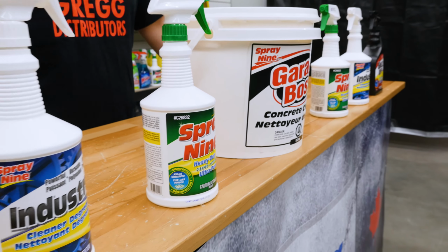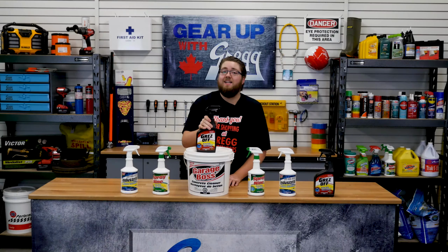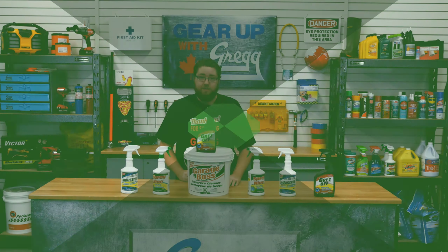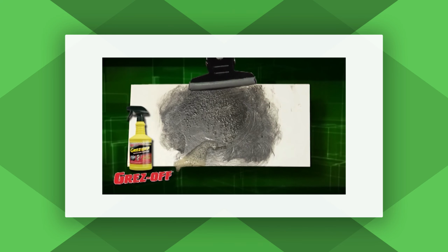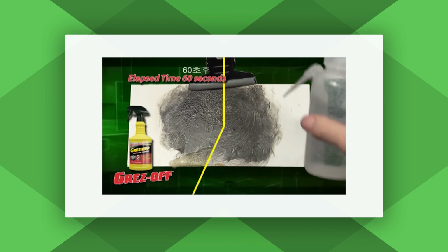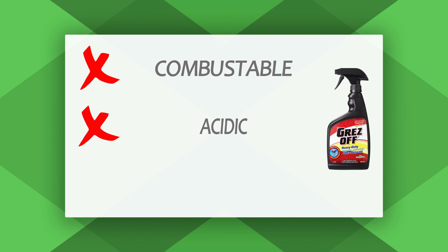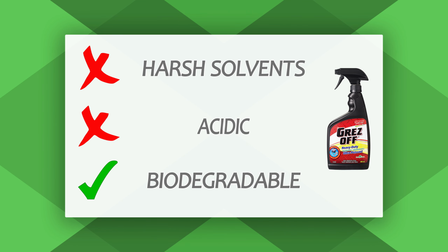Out in the garage, you need a different kind of clean. GREZ-OFF heavy-duty degreaser was created in 1988 with one purpose in mind: blast away the toughest grease and grime. When nothing else cuts it, this product is sure to get even the worst grease off your surface. Formulated with grease-cutting power and the environment in mind, GREZ-OFF is a non-combustible, non-acidic, biodegradable formula that contains no harsh petroleum solvents, fumes, or unpleasant odors.